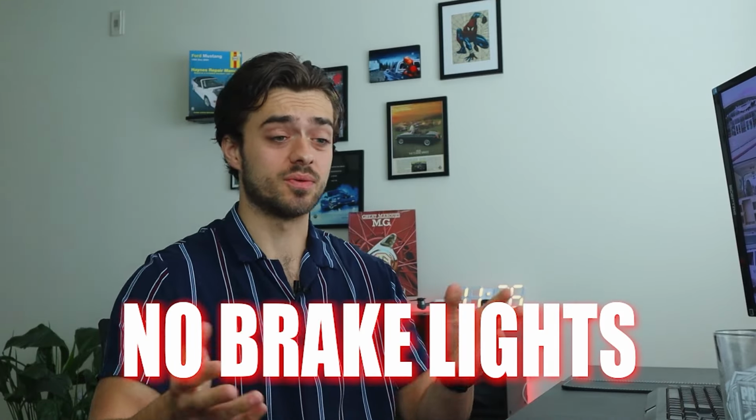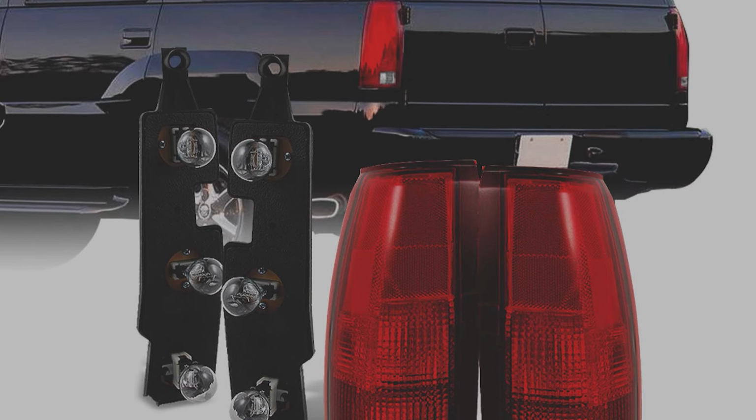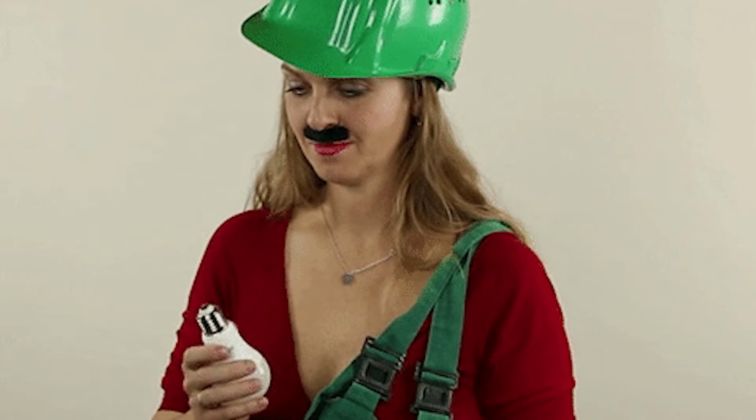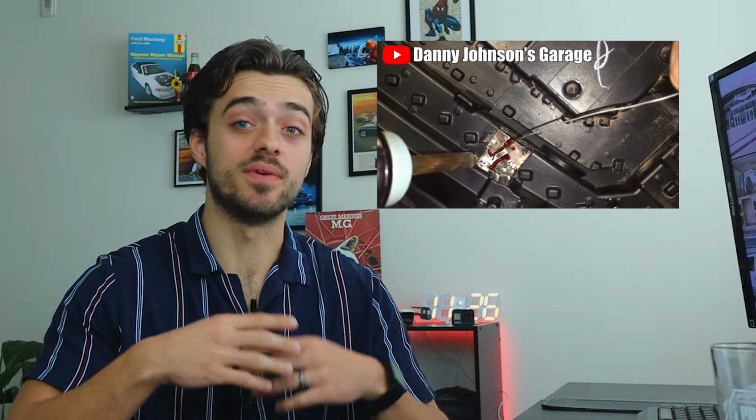No brake lights or flickering brake lights is a common issue. The tail lights are completely enclosed and use a circuit board and LEDs instead of standard bulbs. The circuit board can crack in these two spots, and Danny at Johnson's Garage has a great video on how to fix this. Or simply bite the bullet and buy a new one.